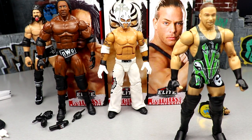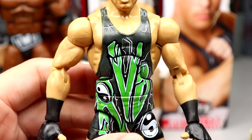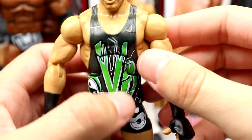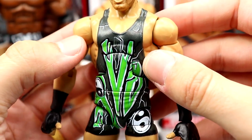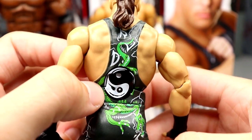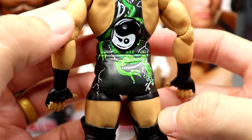That is a figure I waited on Mattel for forever. If you guys want to see some of these graphics up here, I do remember, it feels like yesterday I was watching him on TV wear this gear. Same thing with the Tiger Stripes, and now here we are. But RVD in green, you do get your yin-yang symbols. And going to the back, RVD, drag. I mean, he had some of the best gears ever.